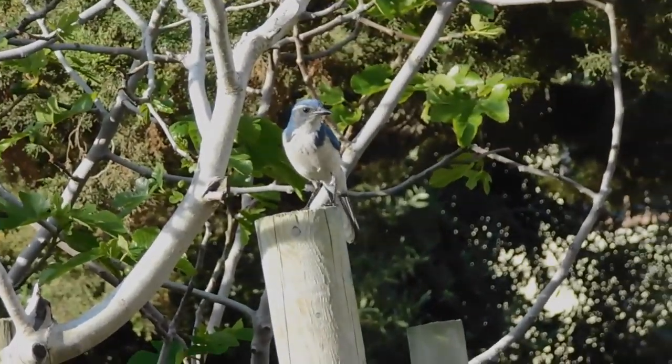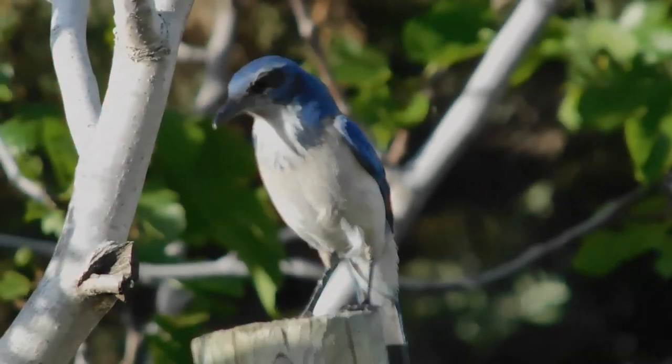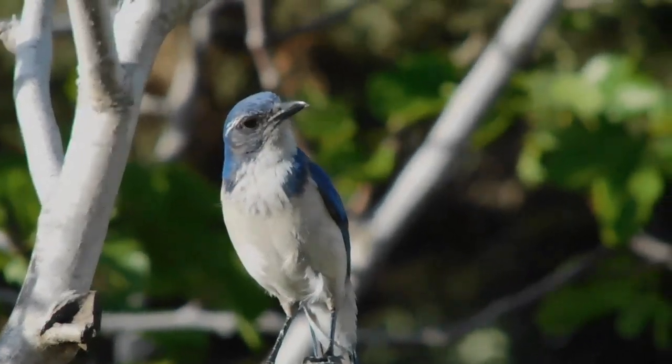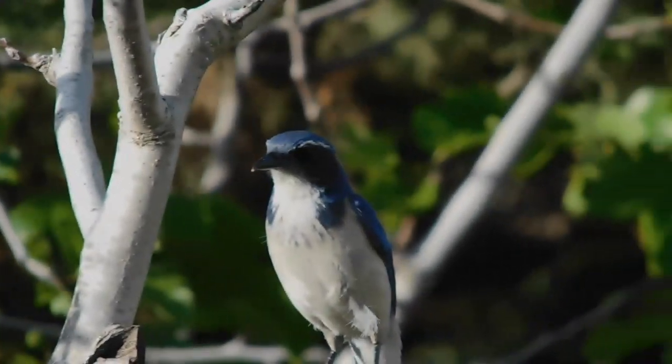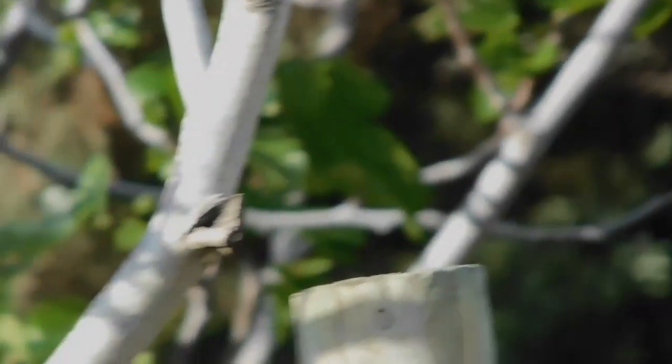Is that kitty food? Not kitty food. No kitty cat. Come on. Over here. Kitty cat. Come on. Here's the treats. Well, he got it.